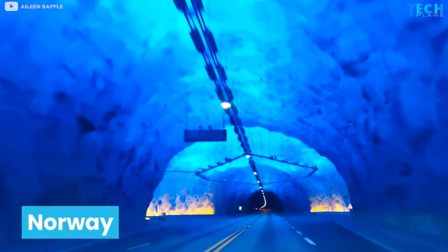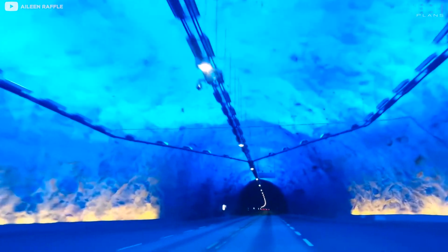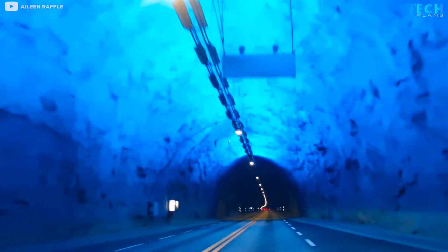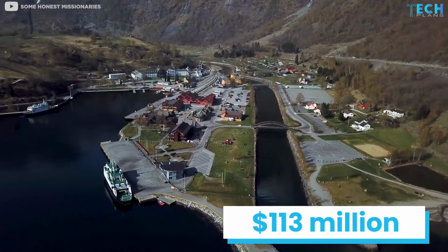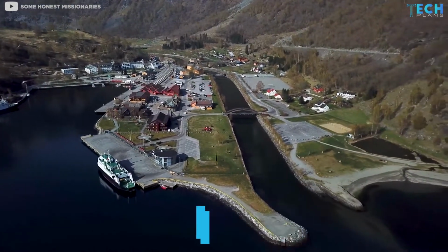Norway is home to the longest road tunnel in the world, and since it was completed, it has transformed the transport system in parts of the country. Costing a sum of $113 million, the Laerdal tunnel is a sight to behold.